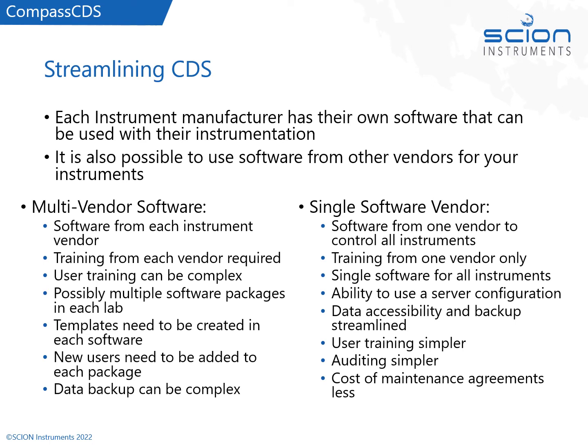So with a multi-vendor software option within your lab, you will have software from each instrument vendor on each instrument. The training is required from each vendor, which can mean that the user training can be quite complex. It can also mean that the users have to remember various different software packages, where things are, how the instruments are ran, etc. Templates will need to be created in each software, and new users will need to be added to each software package. Data backup can be quite complex when there are multi-vendors within one laboratory.